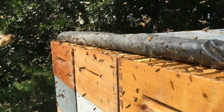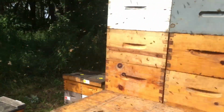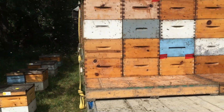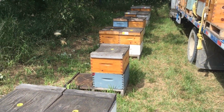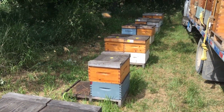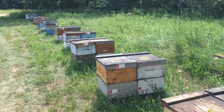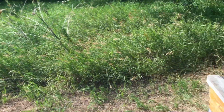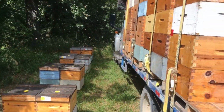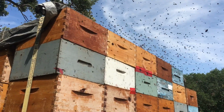So I'm going to get out of here right now, head back to another yard to finish off this truckload. And checking down into that second in this yard, and they are dry. I'm most definitely going to have to put feed on these guys either tonight or tomorrow. So I will say it again. Clover, clover, clover.